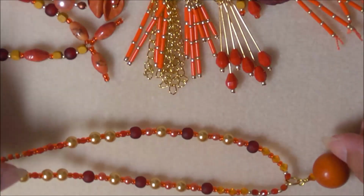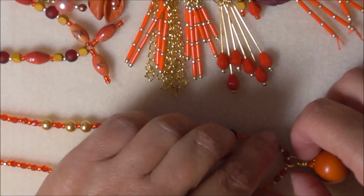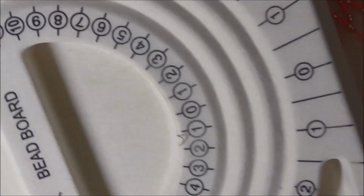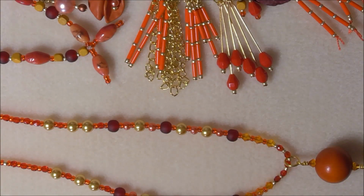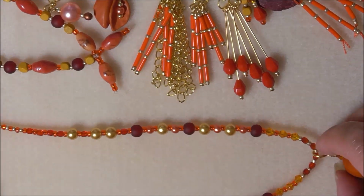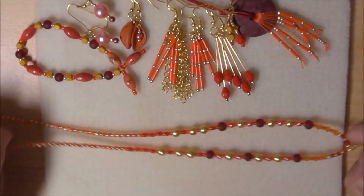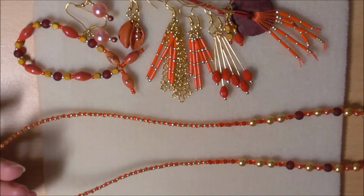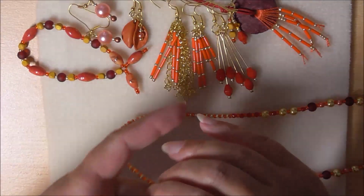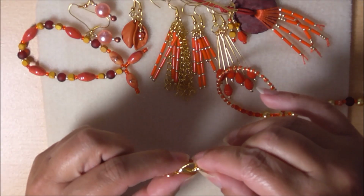And then for the necklace part, I got my trusty bead design board. And again, I have got photographs of how I laid it out. I just alternated beads and made a nice pattern. This was made onto the bead wire that was in the box. I got a bigger clasp out of the bead box actually.